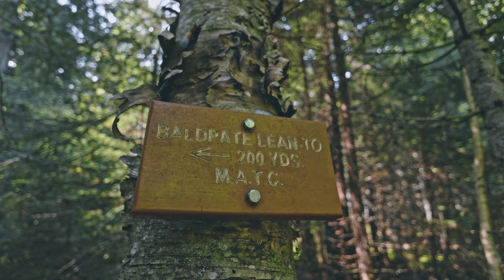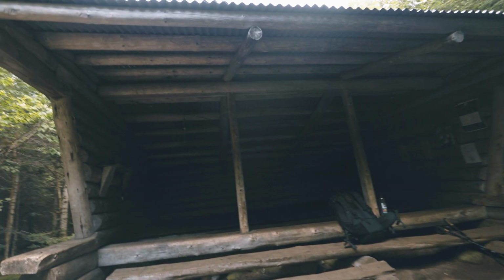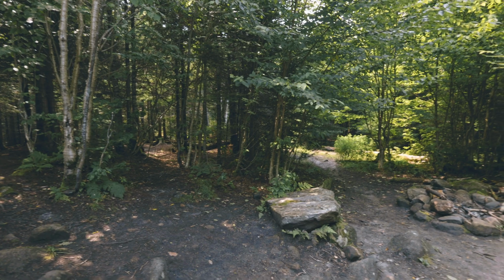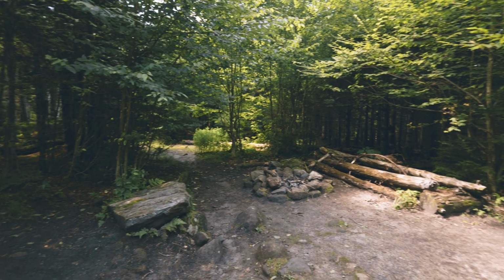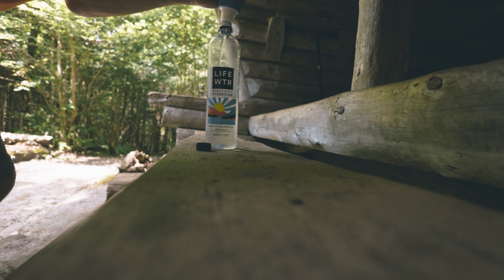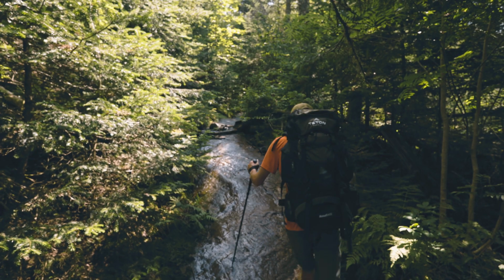So I'm at the Baldpate lean-to now, not because I'm going to stay here tonight, but because I was out of water, and there was a good water source here. So I figured I'd fill up before I do the next big climb, which will take me up West Baldpate. I am about to start that climb, so I'm just going to filter my water, have a quick snack, and then head up to the summit.